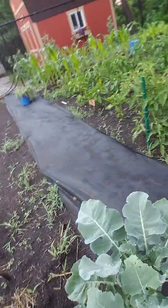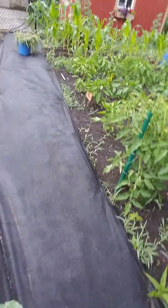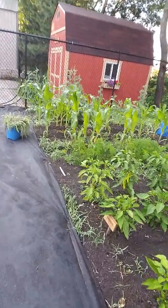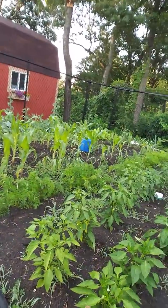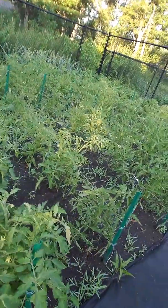Oh my gosh, guys, don't judge me by the weeds. It's really weedy this year. I didn't put the weed barrier down between all the rows like I did last year, and I'm paying for it. So, lesson learned. Next year, I will be putting weed barrier down between every row.